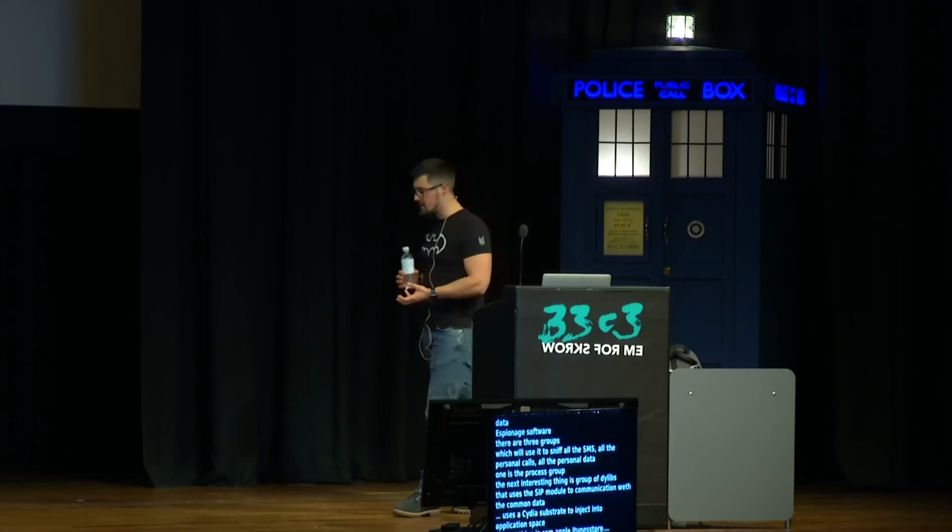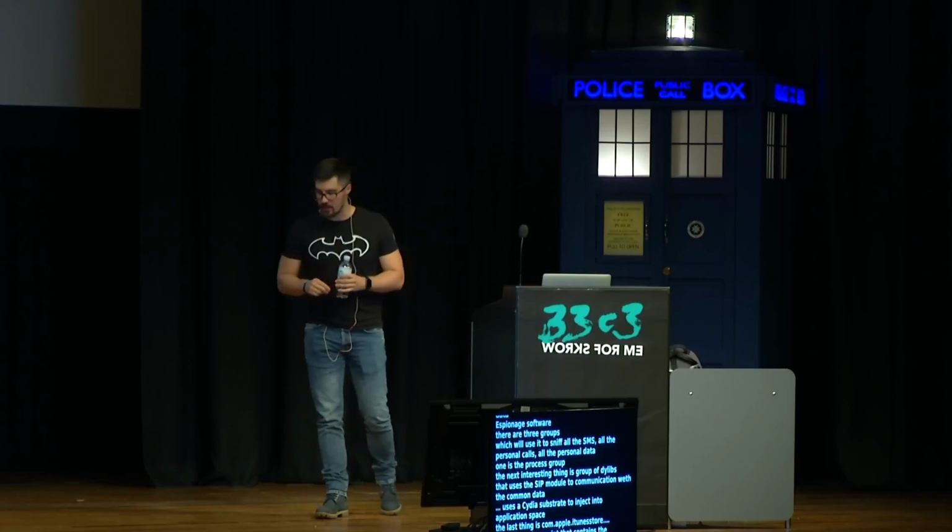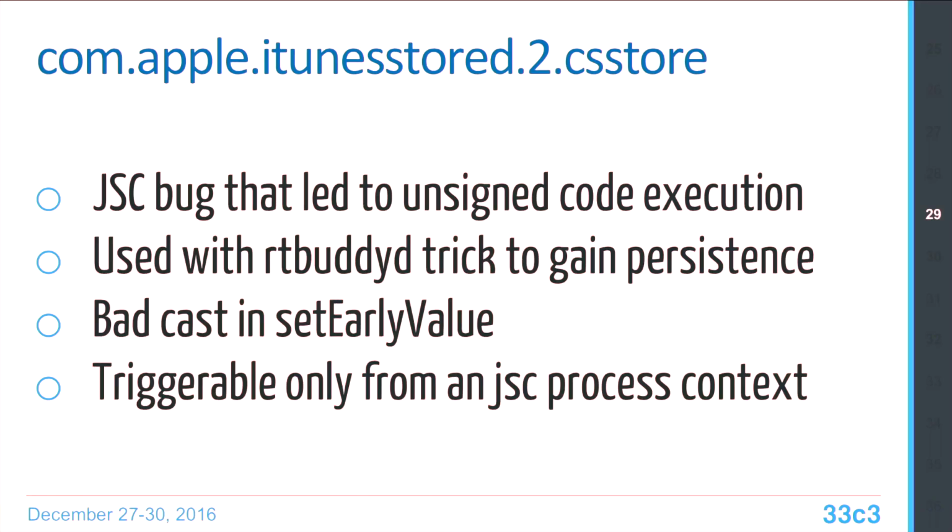So the bug exists in a JSC binary. JSC binary is like a helper for JavaScriptCore, the JavaScript engine in Apple, and it can lead to unsigned code execution. In combination with the RTBuddyD trick, it can be used to completely gain persistence on the device. It exploits a bad cast in the setEarlyValue method, and fortunately, it can be triggered only from the JSC application context. So what is the problem?